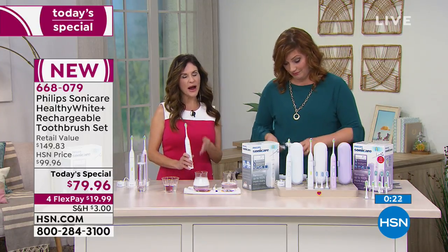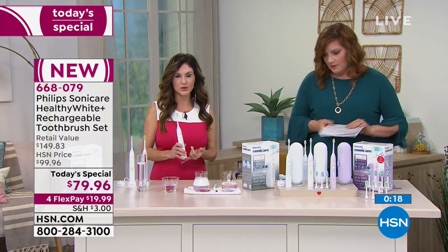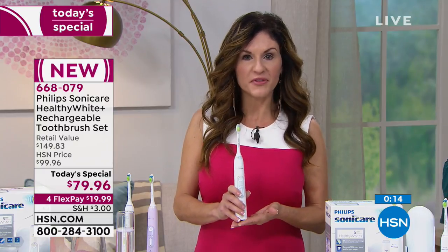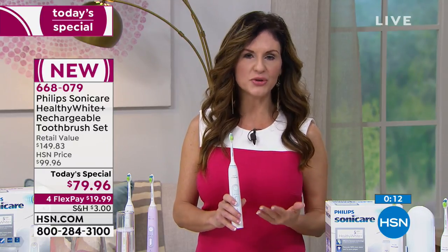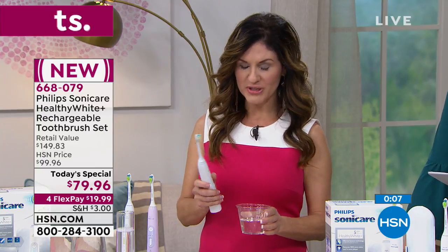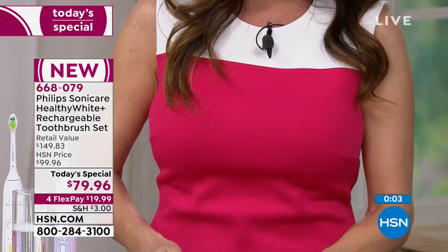Like you said, it's so powerful, yet so gentle and effective for all orthodontics. If you have veneers or bridge work, or maybe you have braces, or maybe you're trying to improve the self-esteem of your teenager, then you can do that with Philips Sonicare. It's simple. It's easy to use. And then I'll show you one more time what it looks like with the 62,000 movements per minute. It's 124,000 movements per minute.